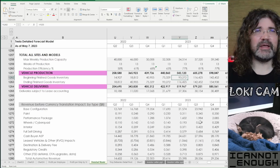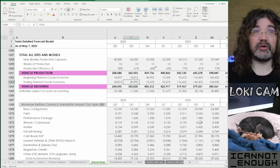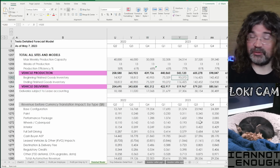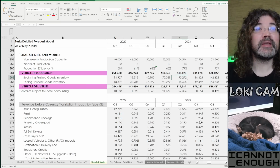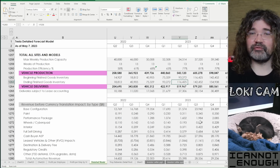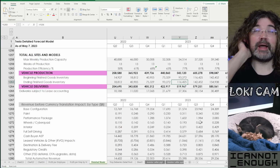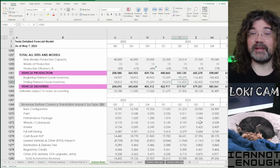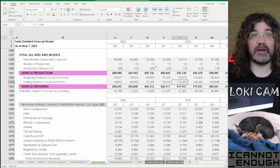The beginning inventory is just the prior quarter's ending inventory. That's true every quarter, which makes sense. The number that you had when you counted at the end of last quarter ought to be the same number that you had to start this quarter. Then for the ending finished goods inventory, this is how I get to the deliveries number, is I just figure, okay, how many of this vehicle produced from this site should there still be in finished goods inventory at the end of this quarter as Tesla unwinds the ramp.